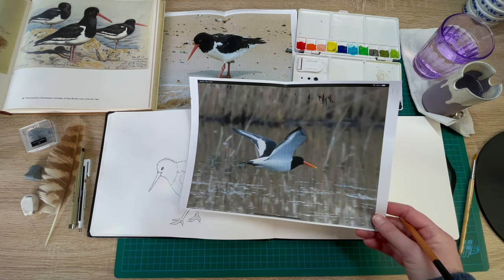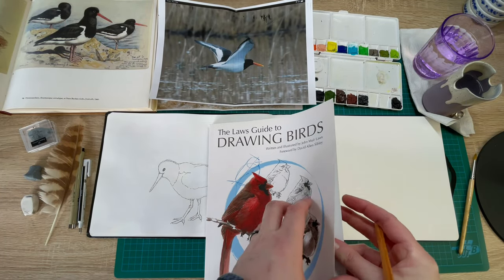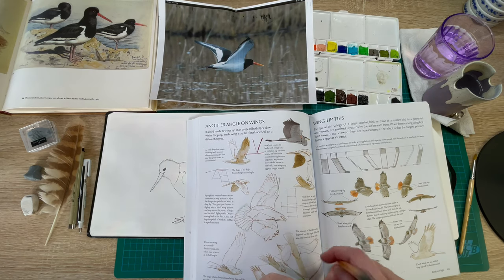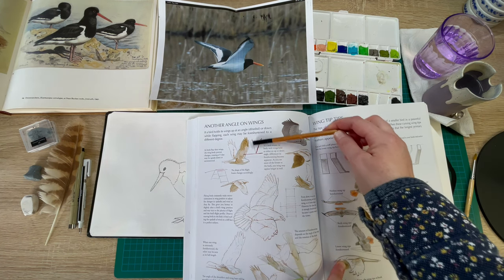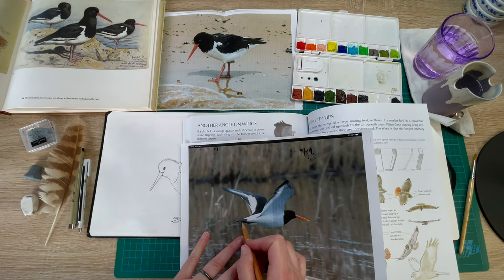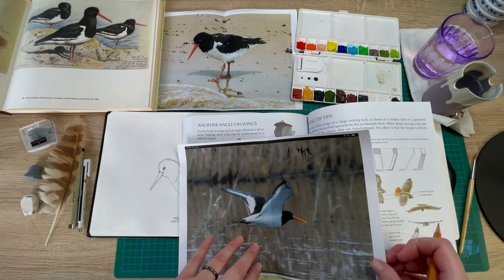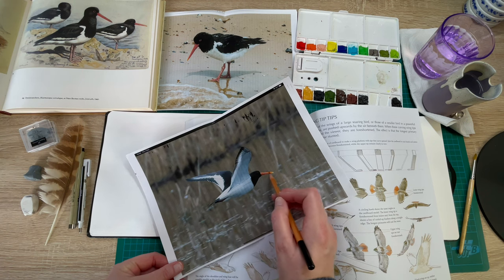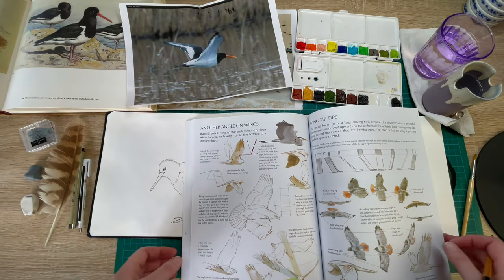So the second one I'm going to draw this afternoon is in flight. And I've just referred back to the Laws guide and just seeing how he does birds in flight and how to sort of get the initial basic sketch down. And he starts with a line and then he does a V on the top. And looking at this photograph, I think that could work quite well because we've got the line and then we've got a V. So I think that's what I'm going to do. I think I've taken the line through the right part. Maybe the line should go from the tail end through to the beak and then up that way. So I'm going to give it a go and see how it turns out.